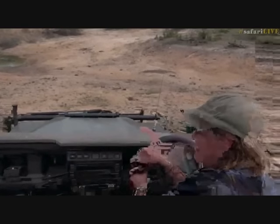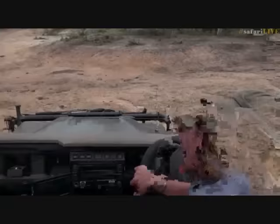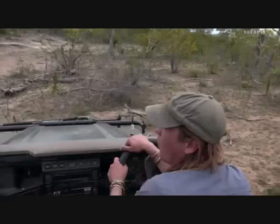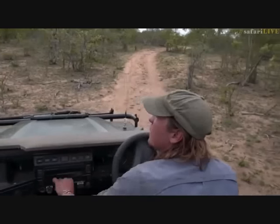Braylon is asking, did something attack that hippo? Indeed it did, Braylon. It was another hippo. So hippo bulls, the males, fight very, very aggressively against each other for mating rights to females and for good spots of water.